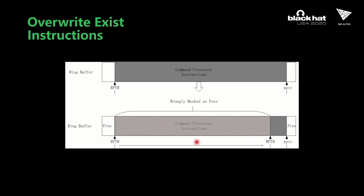Then some space will be wrongly marked as free. At this moment, if another request of allocating space from the ring buffer is issued, it will succeed. But some existing command processor instructions will be overwritten. The Adreno GPU will still execute instructions from the original RPTR, resulting in executing unaligned instructions. It means executing from the middle of an instruction, treating some data of the instruction as opcode.